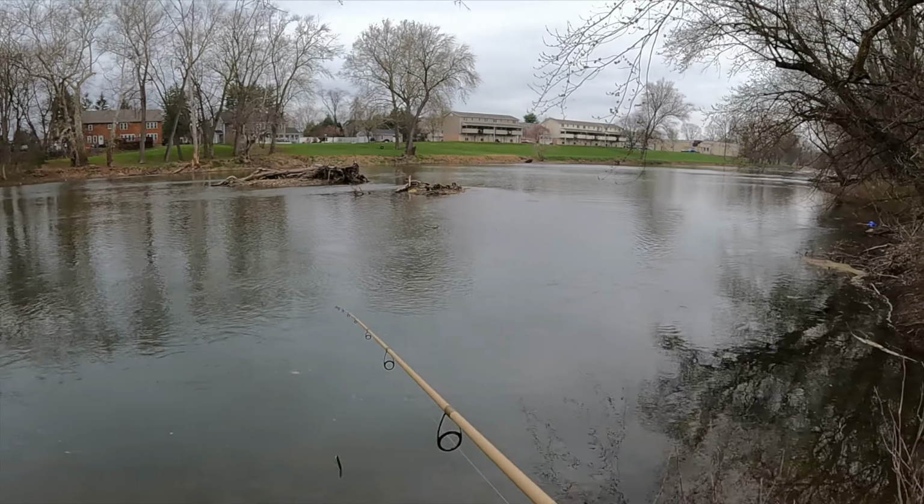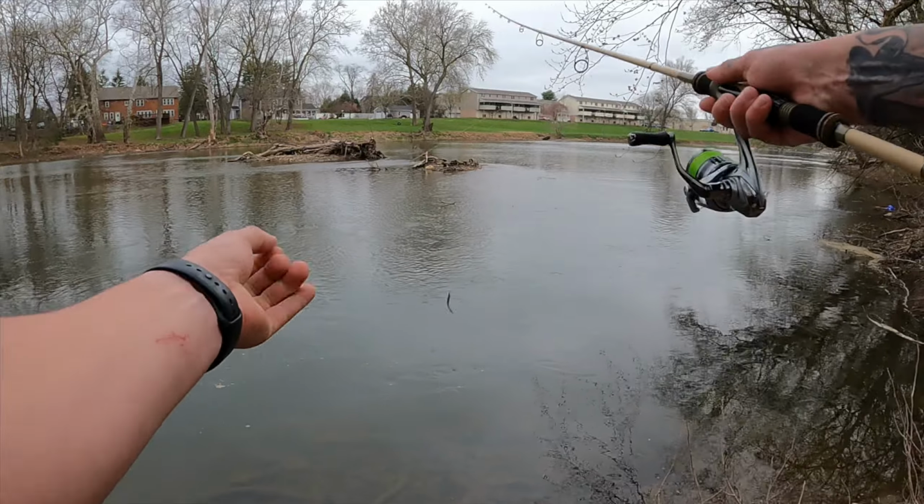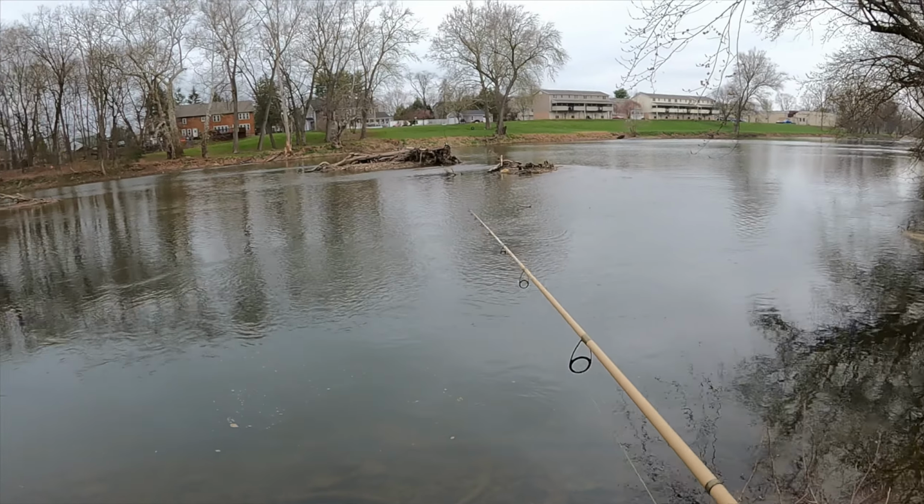The thing about these smallies too in the creeks is that it happens quick. They come up quick, they do their spawning, and they're out. So it's all about timing.